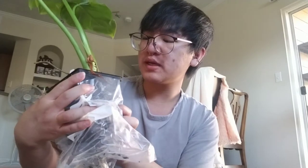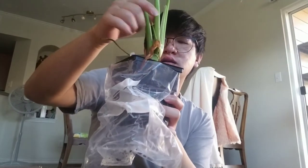Oh, that's cute. So, what they also did was they basically took off the little Ziploc thingy off of the Ziploc bag. And so, even though this is a plastic bag, they just tied it down with some rubber bands. So, that's pretty neat. And then I could actually already see the roots. I don't think that it's fully rooted. Let's see.